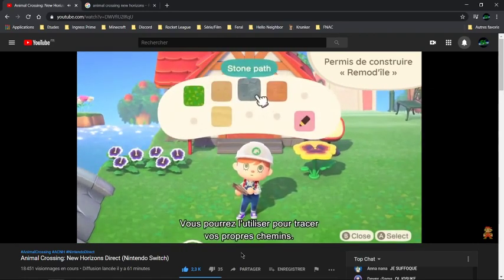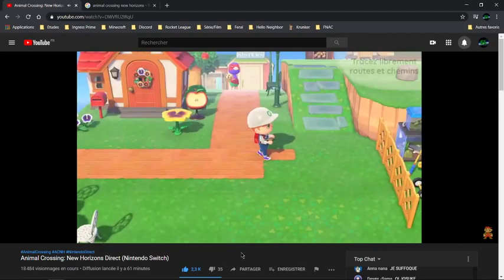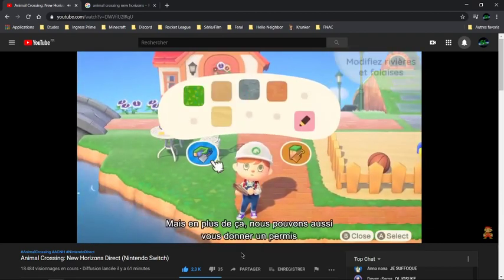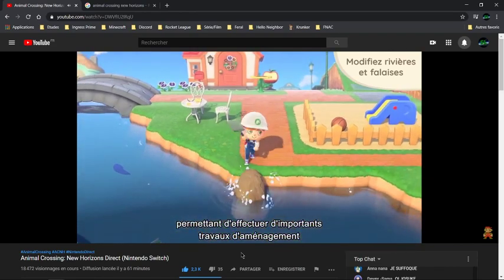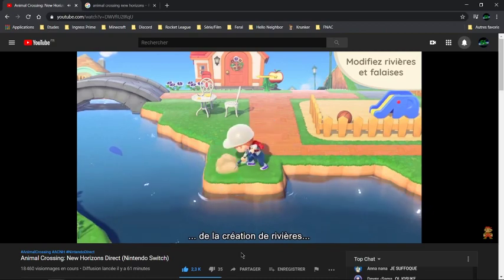You can use it to freely pave your own paths. Les chemins. In addition, we can also provide you with a permit that allows you to undergo major construction on the terrain itself, including rivers. Oh non, mais ça, c'est cheat par contre.